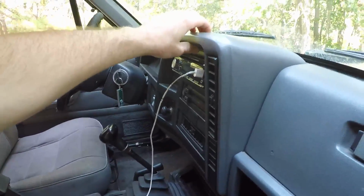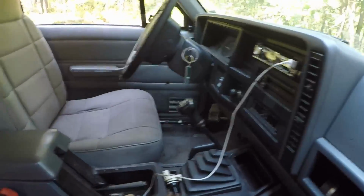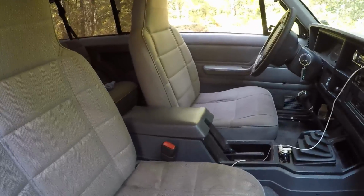This is like a rubbery plastic. I don't know how to explain it. The new ones are just plastic, and they can crack and break. Once again, you get one cheap from the junkyard, or buy a brand new replacement one. Not that big a deal.